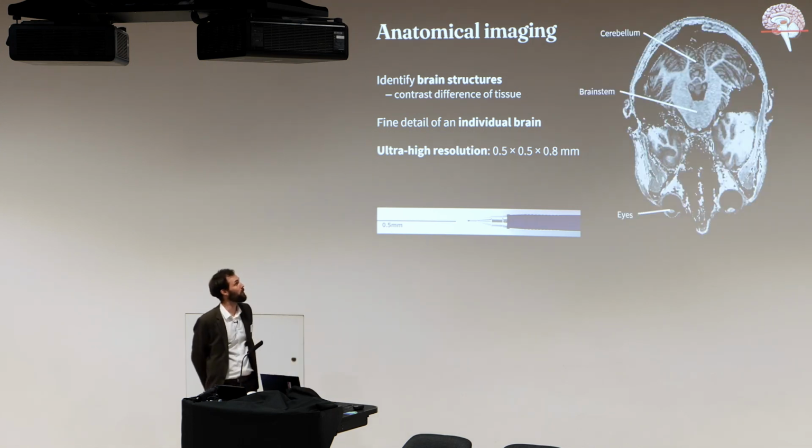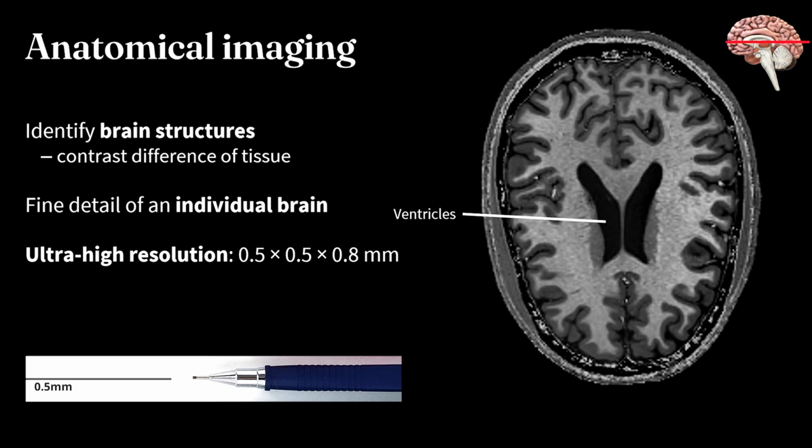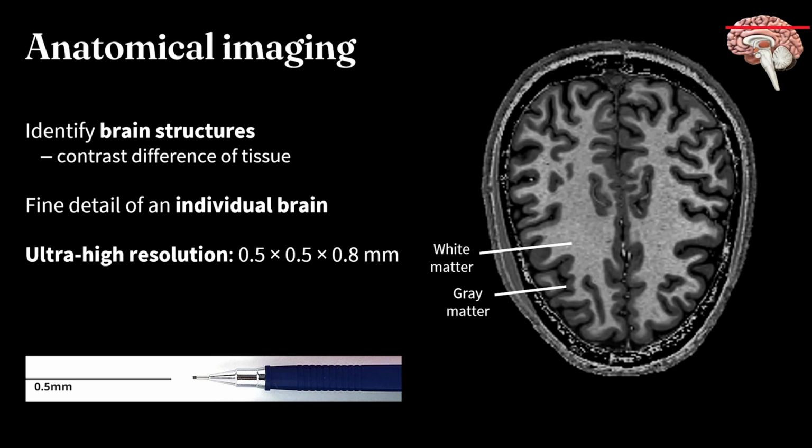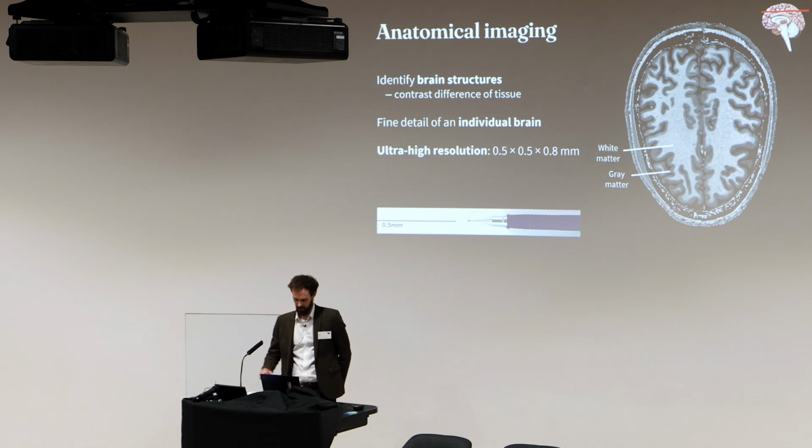Also, as we move further up the brain, the cerebellum, brainstem, and you can make out my eyes here, which is always a bit freaky to look at, and my nose at the front. The ventricles, which may enlarge as you get older. And we can also make use of distinctions between grey matter and white matter, which is where the heart of cognitive neuroscience is trying to identify differences in activity in this grey matter or white matter.